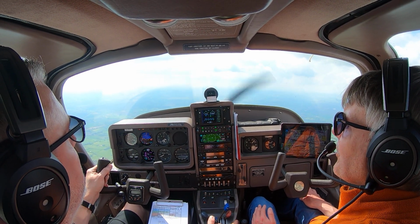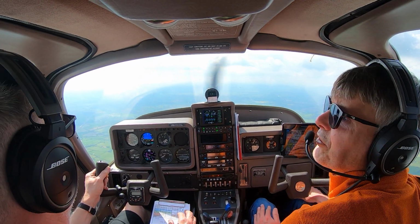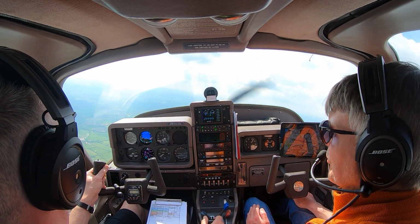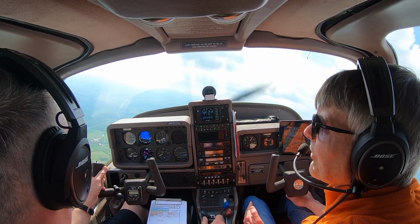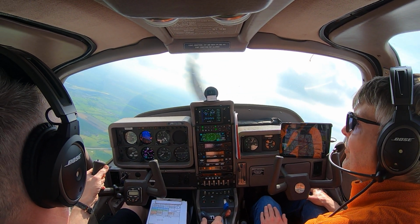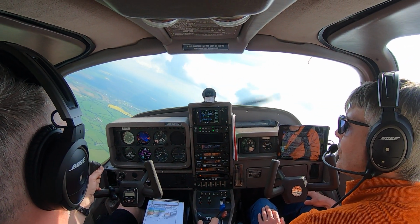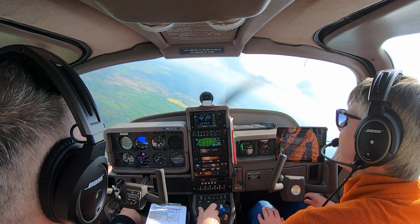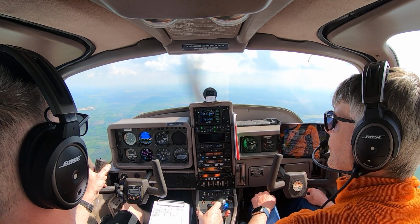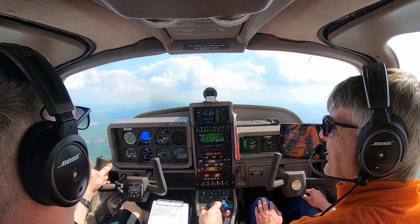And then we'll just do a turn to the left, maintaining altitude. It's clear on the left, we've got line in there we can see. Turning to the left. And as soon as we get the stall warner, recover. So I lost about 200 feet. That's a non-event, isn't it? It was, wasn't it? Yeah.